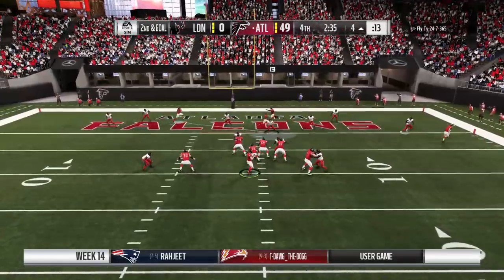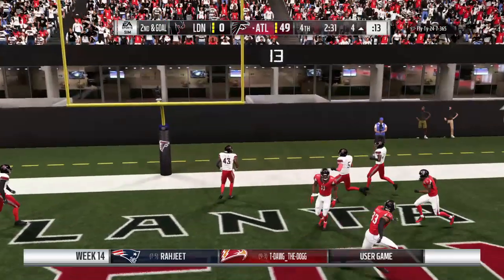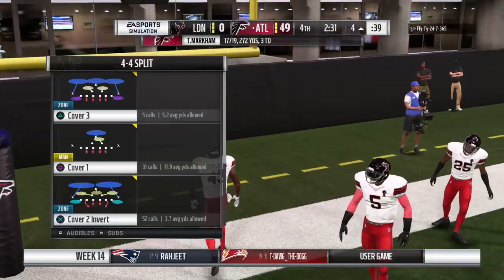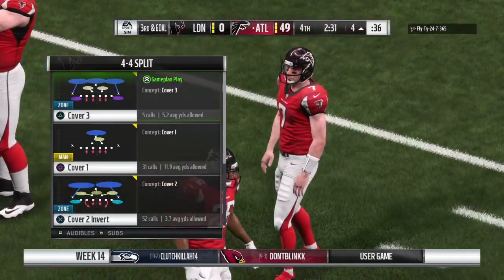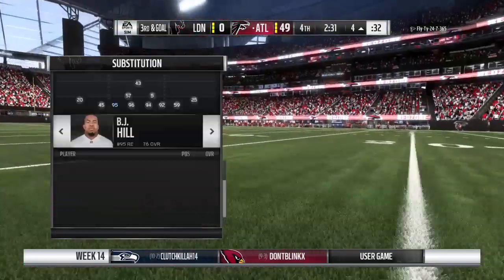Back to throw. And that is out of the back of the end zone, incomplete. The Pro Bowl wideout Julio Jones, his intended receiver. And it's 3rd and 4.